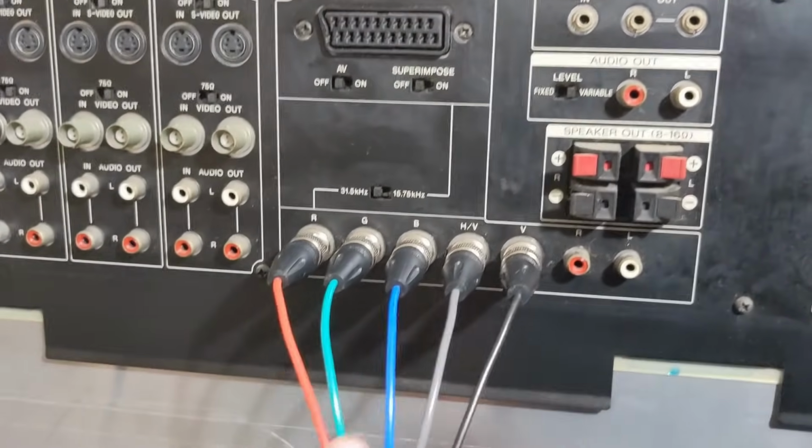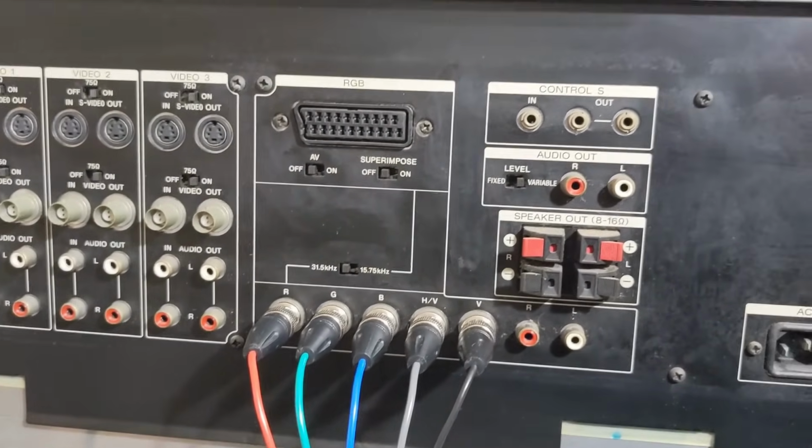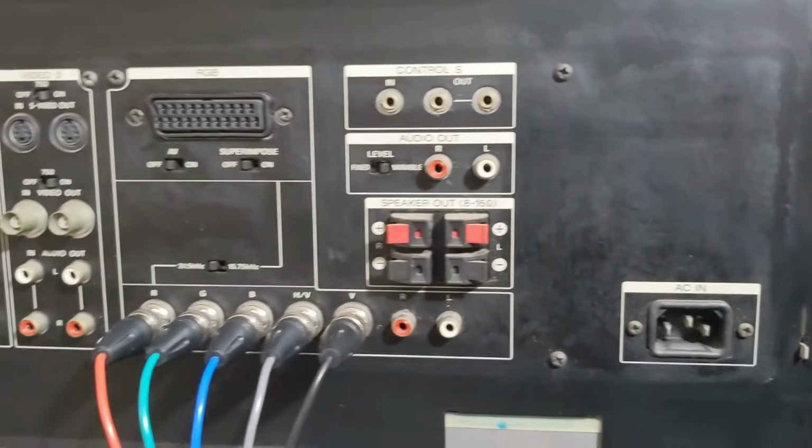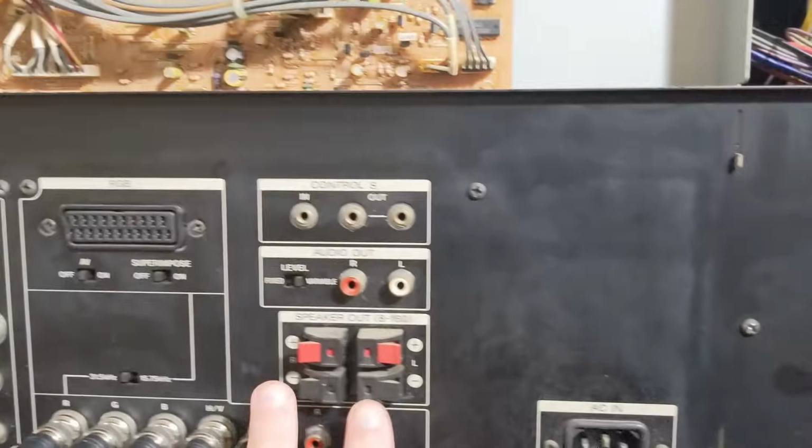They'd all just run it into this with external scalers because they're just so much better than the internal scalers, as impressive as the scalers were back then. So there were actually two versions. So let's go back to the front. There were actually three versions of this monitor.